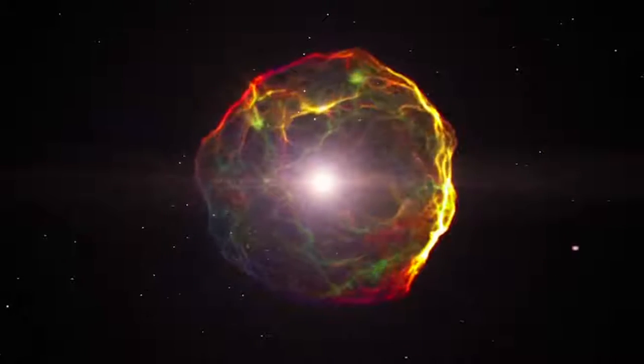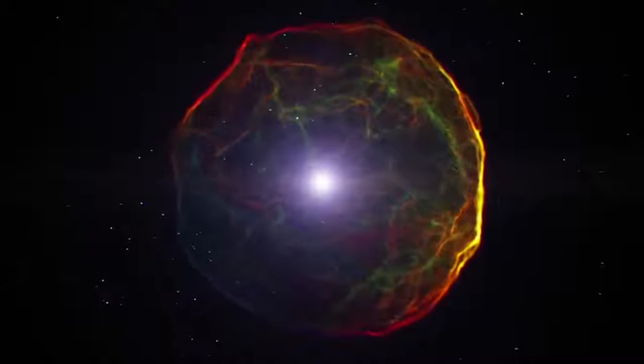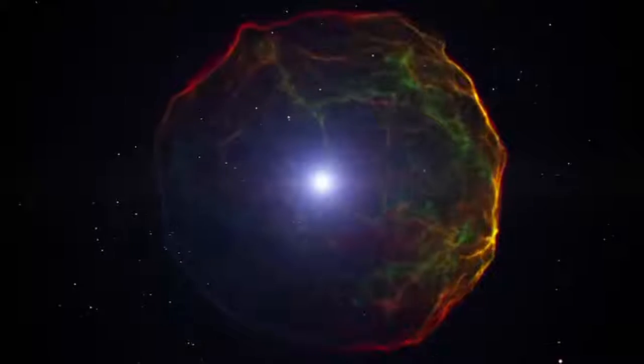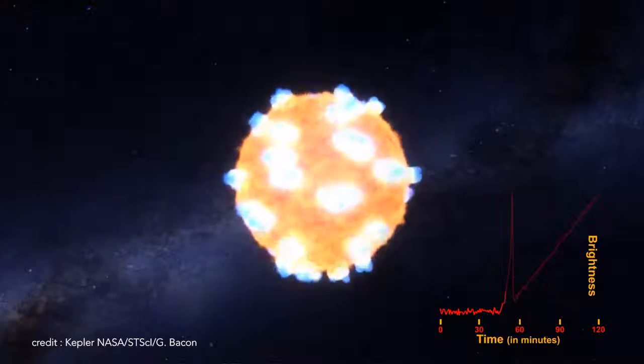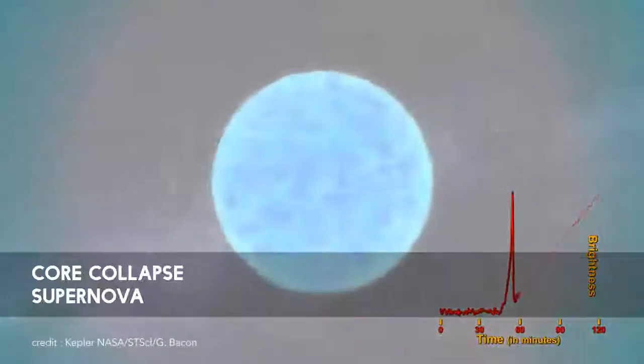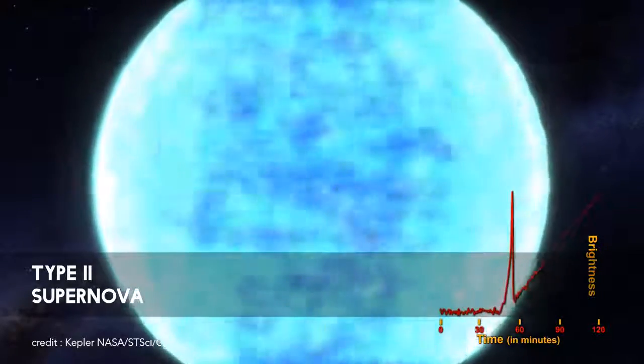A neutron star has a hard surface, so when the neutron star forms, collapsing gas from the outer layers of the star will smash into the surface and bounce outwards, plowing into more infalling gas. The result is an explosion. This is the trigger for a core collapse supernova, which is also called a Type II supernova.